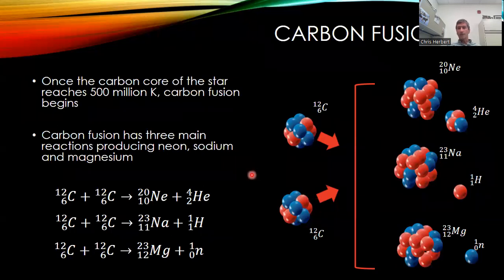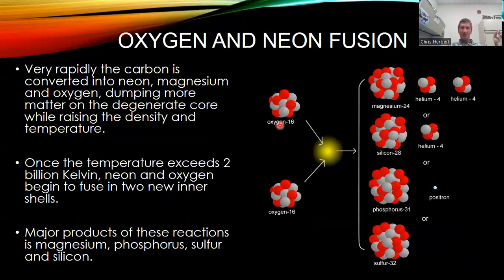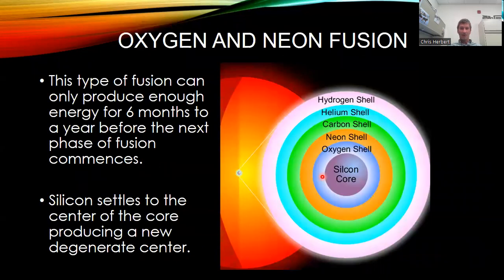And after the carbon is used up in the core, after carbon fusion has taken place, we begin to fuse oxygen and neon. So for instance, oxygen fuses with itself to become magnesium, silicon, which is very, very important because of the end of the reactions, phosphorus and sulfur. After the oxygen fusion is turned on, silicon fusion will turn on, but here's the rub of the whole thing.